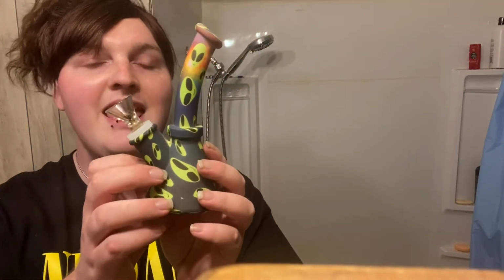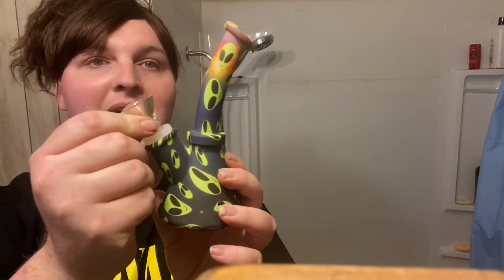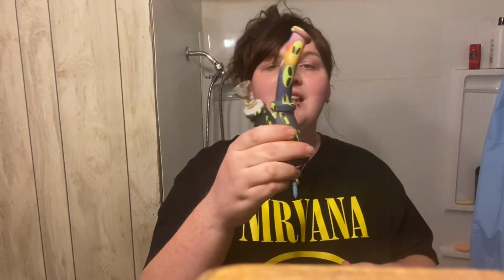Another thing was this really, really cool bong I got for my birthday. It's made of silicone except for the glass thing right here, the pipe, the bowl. And I love it so much. It has aliens all over it and everything. It's for tobacco or pot or whatever you want. They're about to legalize pot in Virginia, so go Virginia. But I love this so very much. I got it for $20 on eBay.